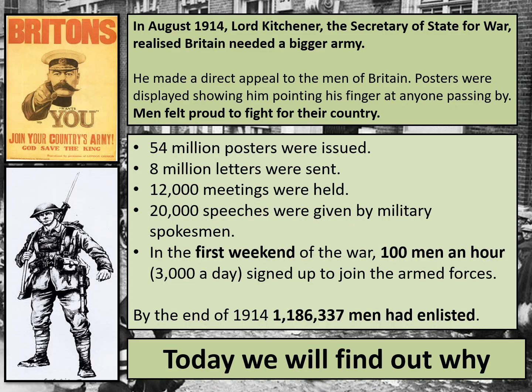So today's lesson is all about recruitment in World War One, but before we start looking at recruitment itself, we need to start by understanding what position Britain was in at the beginning of the war. So in August 1914, when the First World War first broke out, Lord Kitchener, the Secretary of State for War, realised that Britain needed a bigger army. At this stage, Britain's army was in no fit state to compare against the German army, which at this stage basically was about 2.2 million men strong with 6 million reserves. So they had a really large army and we had nothing in comparison.